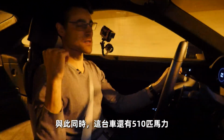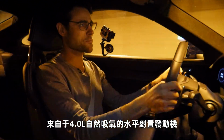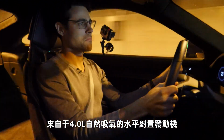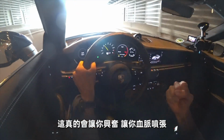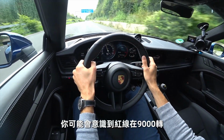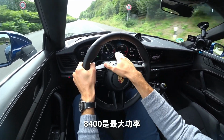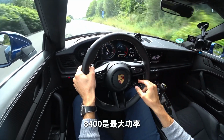But at the same time, we have these 510 horsepower from that naturally aspirated 4-liter 6-cylinder flat engine. Wow. This is really getting your blood pumping. It's incredible, especially in the track mode. You maybe realize that the red line is at 9,000 revs and 8,400 is the maximum power.